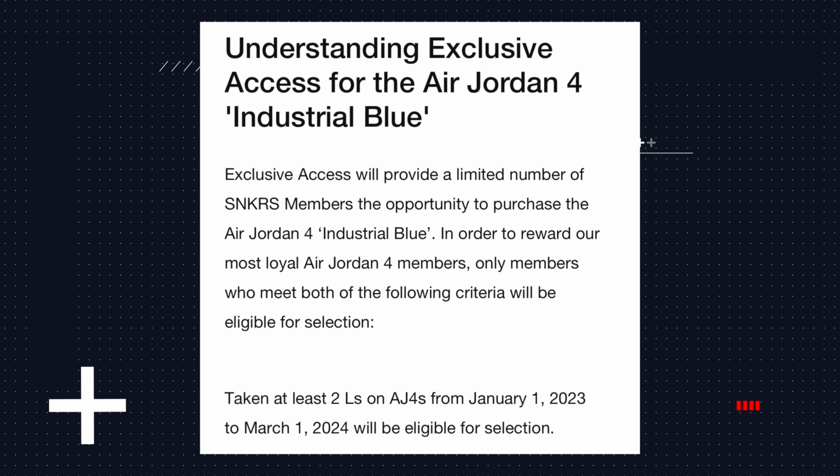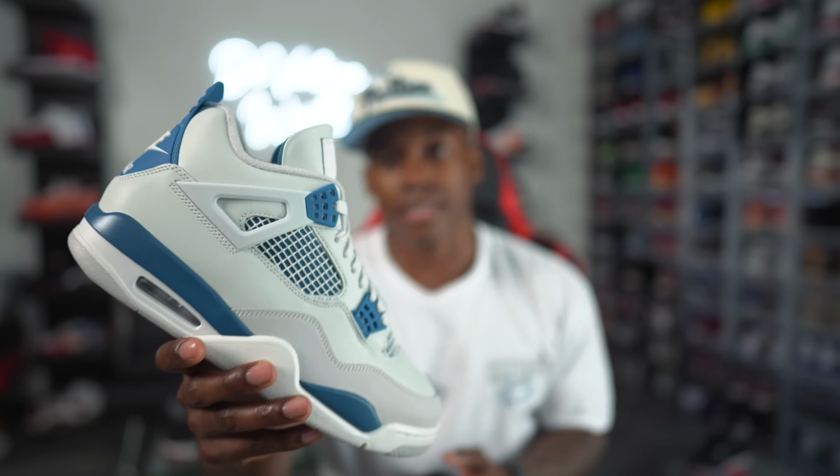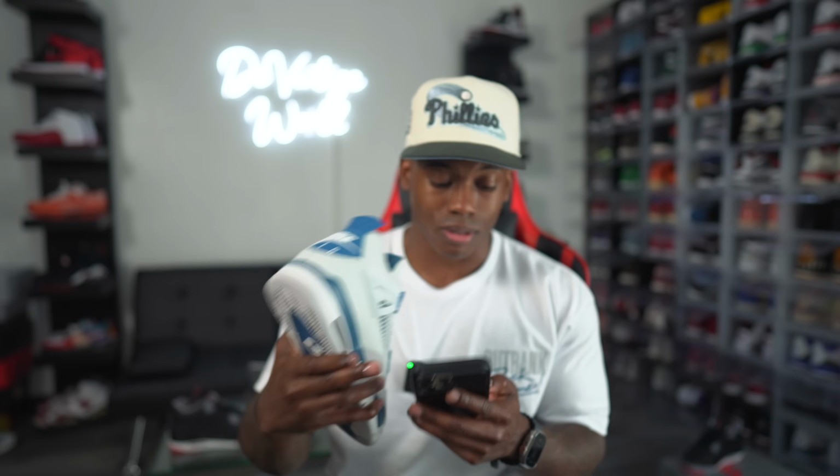All right, so it says launch details. This is to prioritize our most loyal Air Jordan 4 members. I'm like, okay, how do you know who the most loyal are? It can be bots, it can be somebody just getting it for resale. That's just one part of it. I probably sound like I'm playing, but it says the Air Jordan 4 Industrial Blue will be released via exclusive access on the Nike SNKRS app, and it has all the details down below.